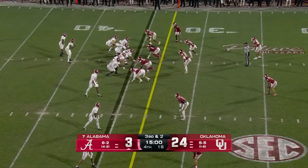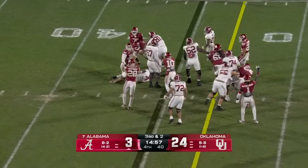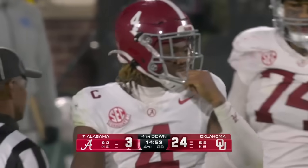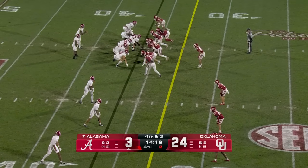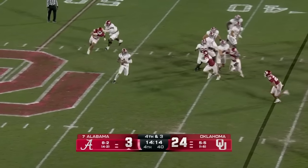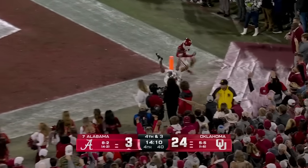Because of the pass rush. Just not great protection on that last play. And no protection for the quarterback here as Ethan Downs bursts through on 3rd and 2. They get 5. They just get it off. Milroe trying to create in the move. Launches to the end zone for Williams.